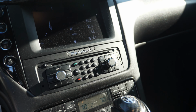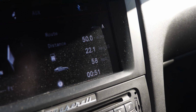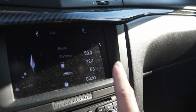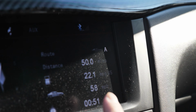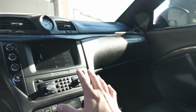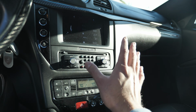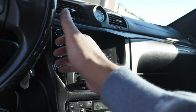You absolutely can't beat that noise. And look at the mileage I had this morning. 50 miles, 22 miles per gallon. The best that I got today was actually 24, but then I drove in the city and it decreased. But look at that, it's not that bad for a Ferrari V8. It does so good when you're taking long trips, but the moment you hit the city, that's when the mileage takes a nosedive.